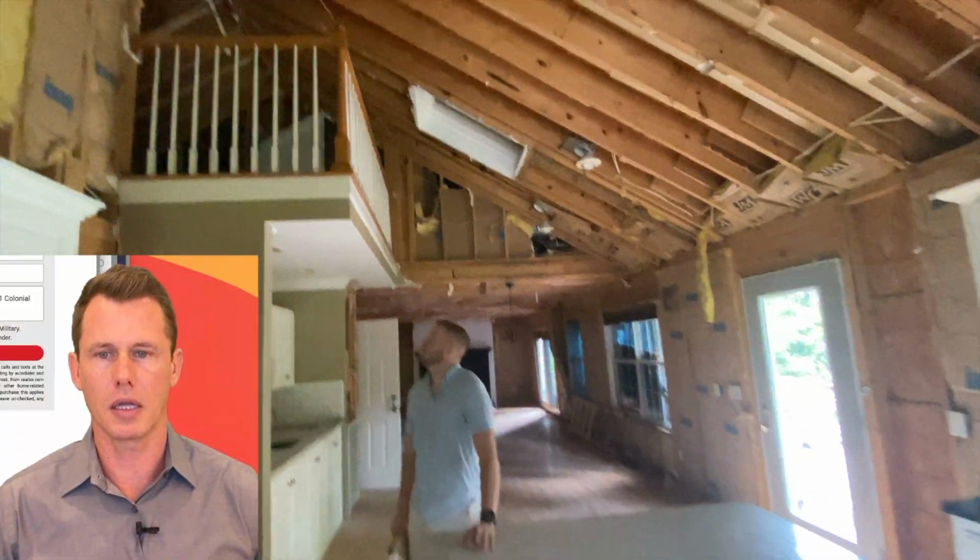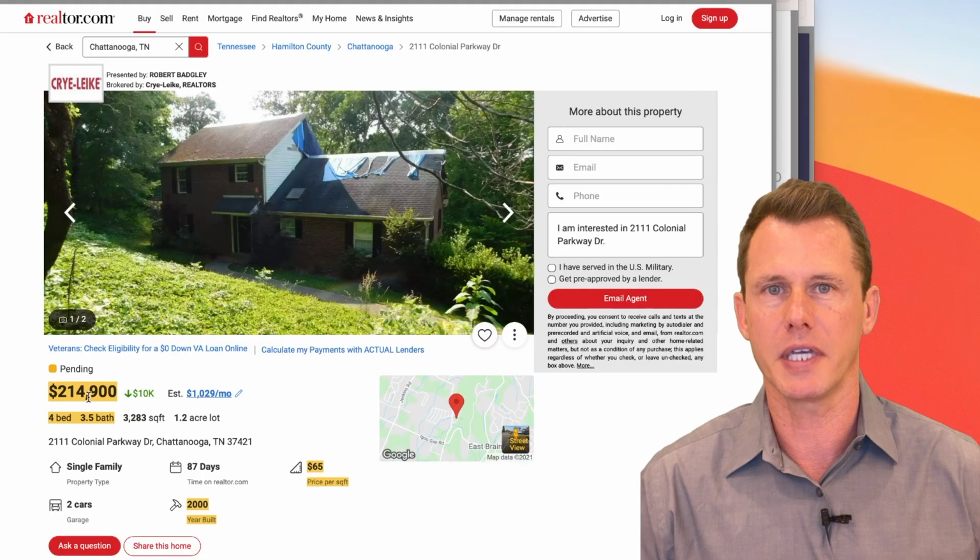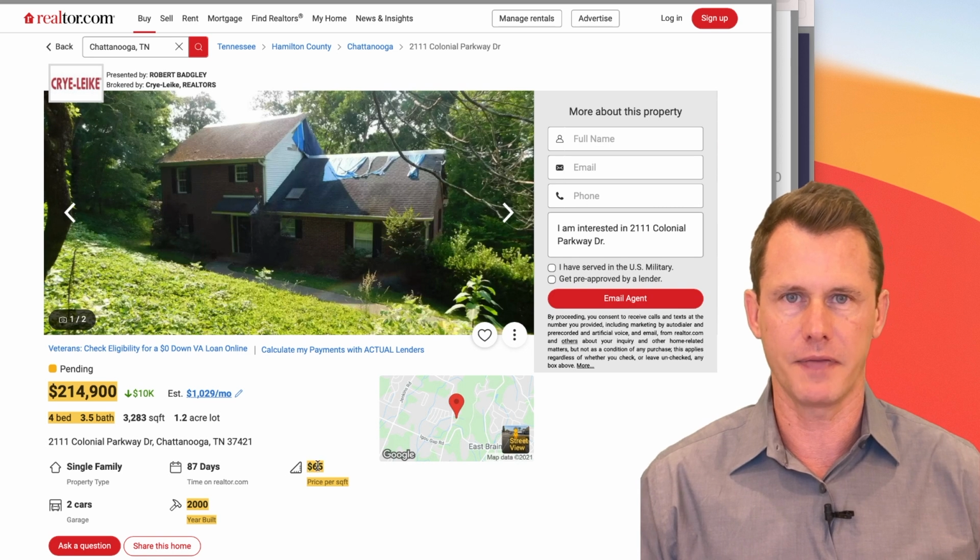This house is a lot larger than I like at 3,300 square feet. You basically have to pay for every square foot that you buy, but you don't get relatively more rent income for each square foot. So for that reason, I like a small 3/2 or 2.5 bath. So the latest price was $214,900, and at that price, it's only $65 a square foot.